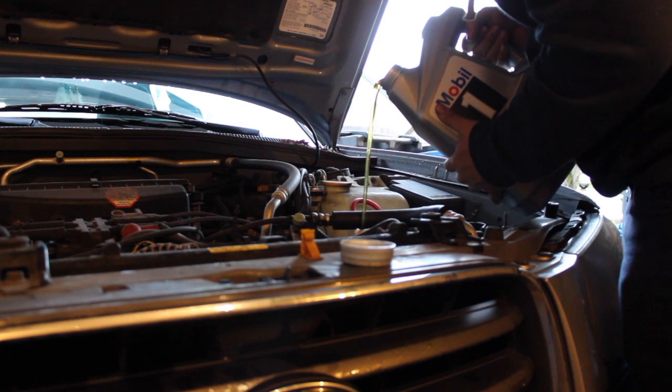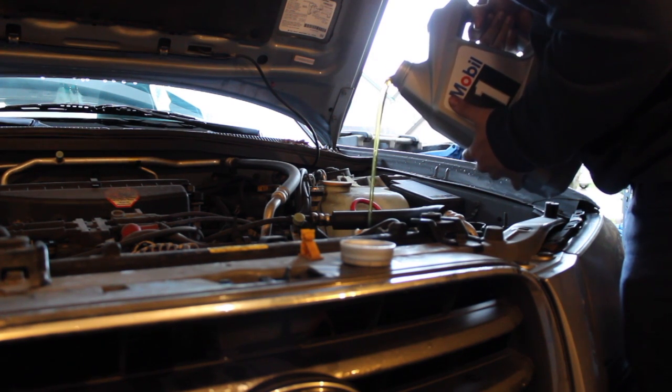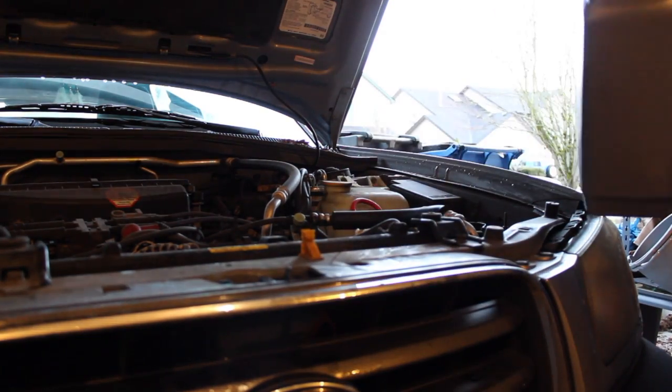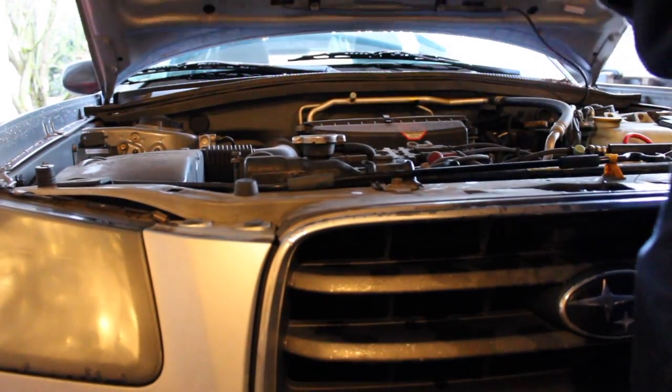It's going good so far. We're probably at about a 7-inch elevation, 8-inch elevation, and I completely sent it with the waterfall of oil, and bango. And just like that, we are done with the Subaru.